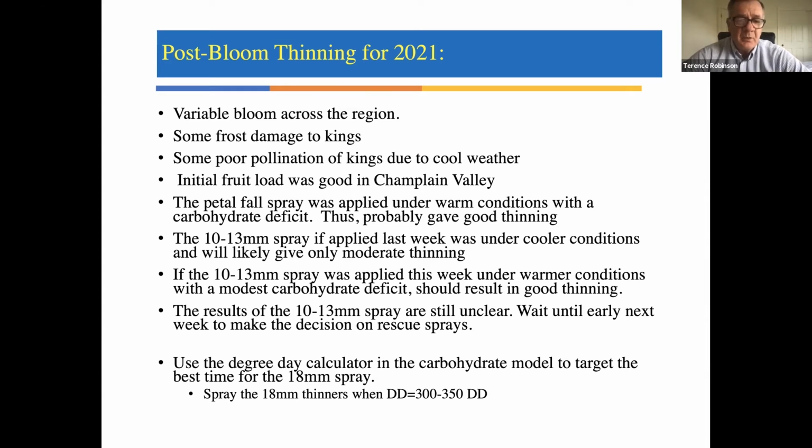That spray went on under warmer conditions, and we're still in that period of time where the chemical is acting in the plant. There was a modest carbohydrate deficit if you waited until this week to spray, and I'm expecting very good thinning from that. Thus, I don't want you to get too rushed here. I hope that many blocks will be done. That will be the last thinner they need, and you can do a small adjustment with hand thinning.